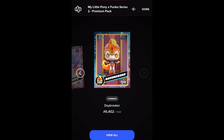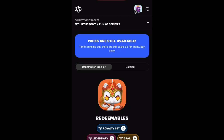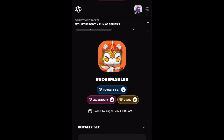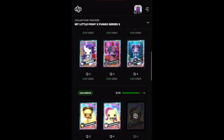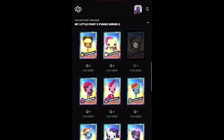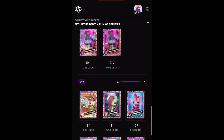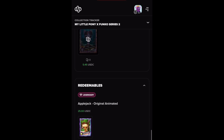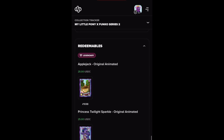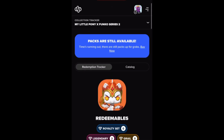As we sit there looking at the Daybreaker, which I believe is the Grail. However, this is just a common Daybreaker. And we move on. There you can sort of see two legendaries, 81.0% of the set. So we were doing rather well when you consider. There we have duplicates. Obviously, I will probably get rid of all the duplicates. And 6 out of 7 epics is epic. Anyway, hopefully you enjoyed this quick pack roll. We also hit the legendary Applejack and Princess Sparkle. But we did miss the Grail, unfortunately.